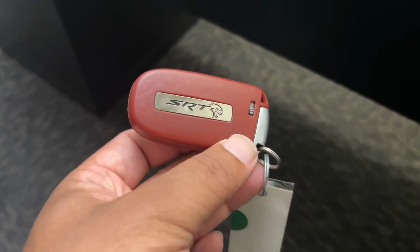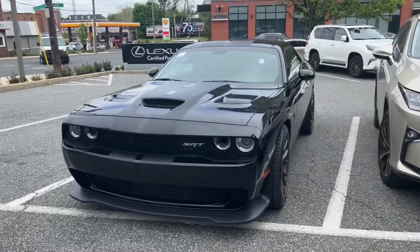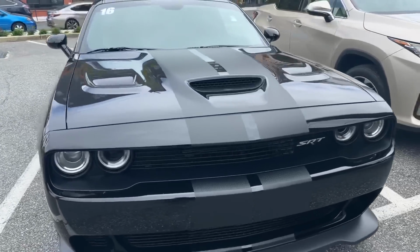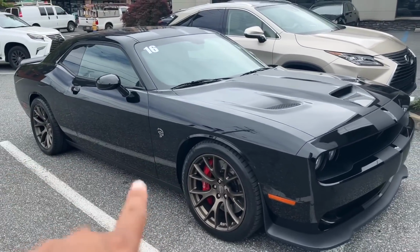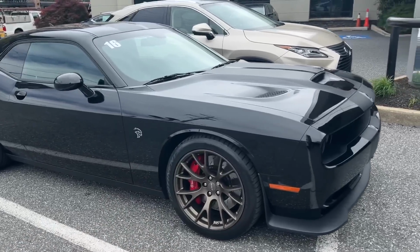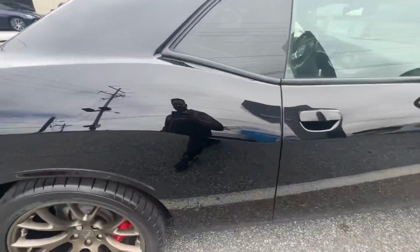But for now, let's go Mopar shopping. As we're here at a dealership, let's check it out. What do we got here coming to the channel? What do you think? Nice stripes though. It is nice. So, Brass Monkey wheels, 2016 Hellcat, only 8,000 miles on it, and the black paint is actually in good shape, from what I'm looking at.